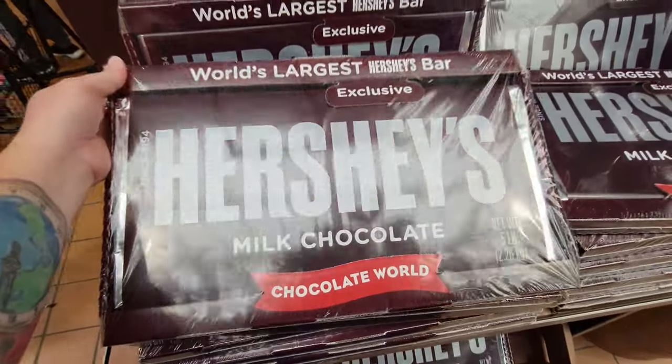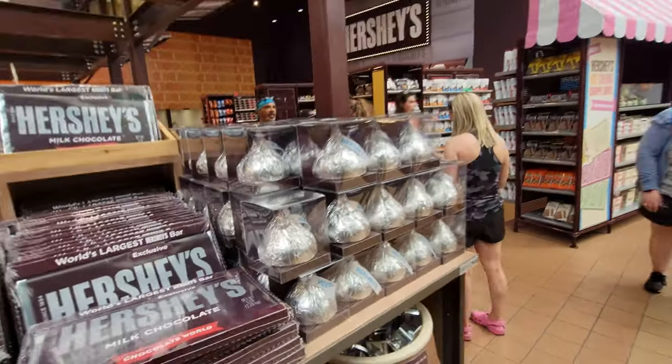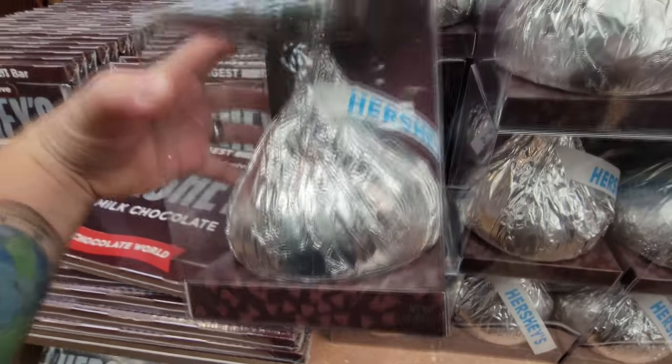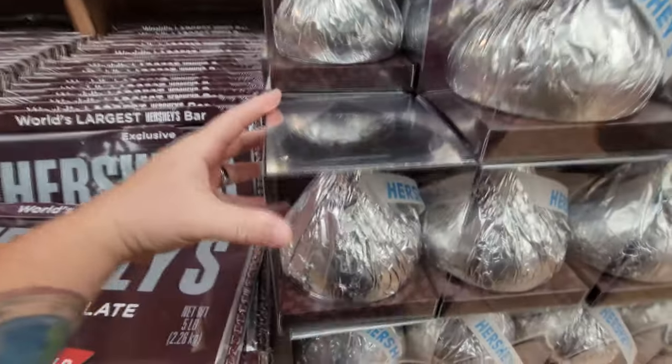The world's largest Hershey's bar. 5 pounds of Hershey goodness. And look at this. It's an enormous Hershey Kiss. It's a full pound of Kiss right there. That's the kind of Kiss I want.